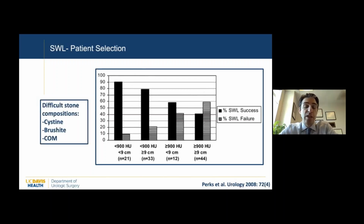Other stone compositions, if you know the patient's history, certainly cystine stones are essentially resistant to shockwave lithotripsy. Brushite stones are quite hard to break up with shockwaves, and calcium oxalate monohydrate as well. But I would tell you that for something like a monohydrate or a brushite stone, if you have somebody who's thin, it certainly could be considered, but just expect a lower success rate with those patients.